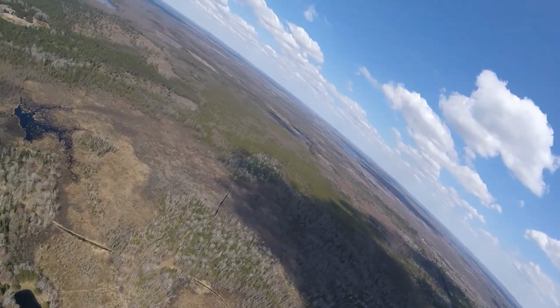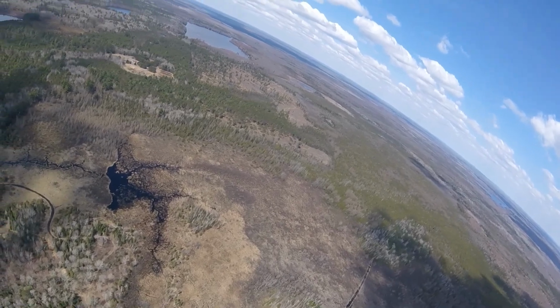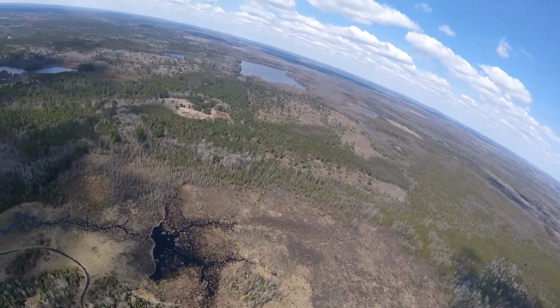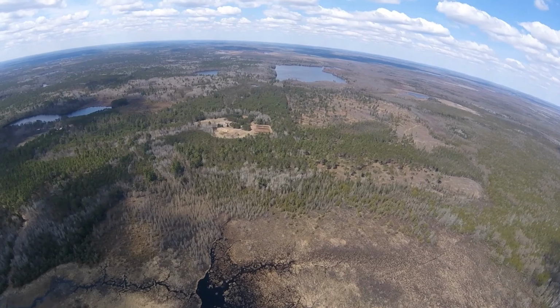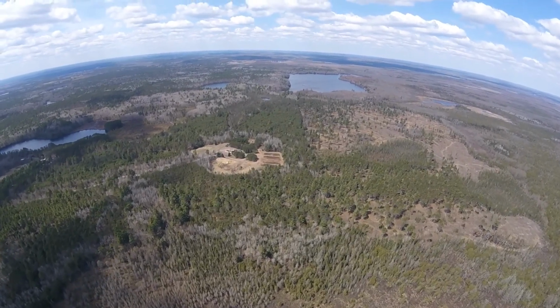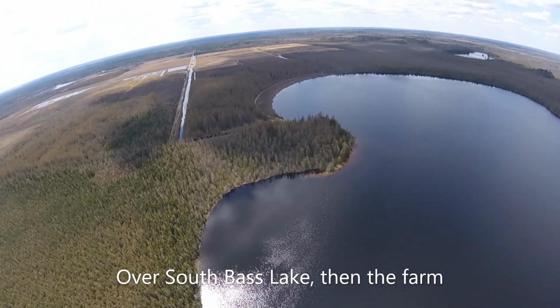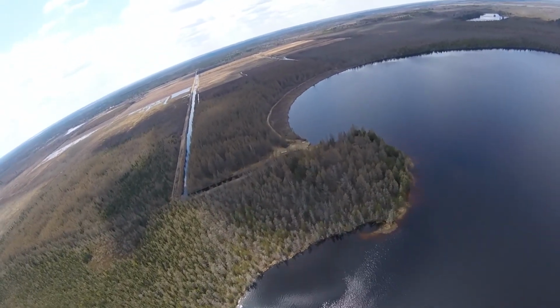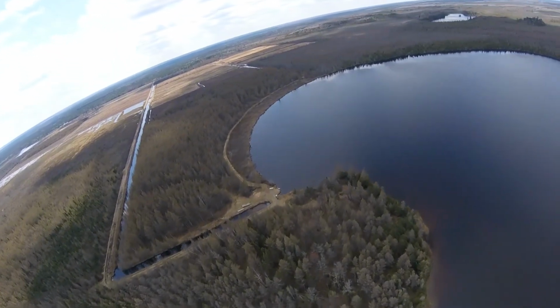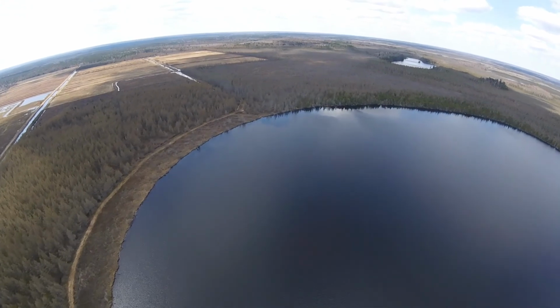That's Circle Lily Lake up ahead. And we're heading south now over South Bass Lake. We wanted to look at the boat landing. And we're flying right over it. Flying over the edge of South Bass, heading south, and we'll make a low pass over the farm.